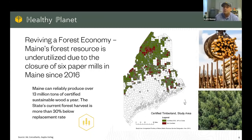But just in the past 5 years, we've lost 6 paper mills in the state of Maine. And we've lost so many paper mills across all of the US. All that low value fiber needs a home. It needs value add to go into a product, into a composite that can be used in the market. And if you look at the Pacific Northwest, it has really very little use for that low value fiber. So they leave it in the forest, and that can cause a lot of issues with wildfires.